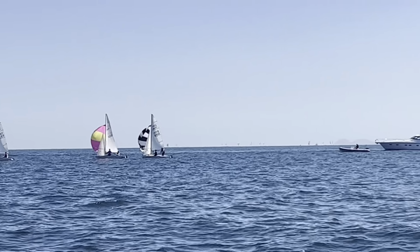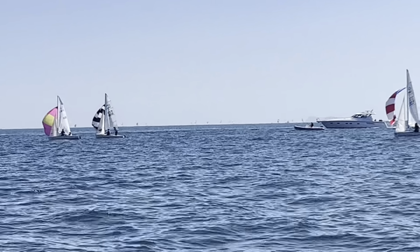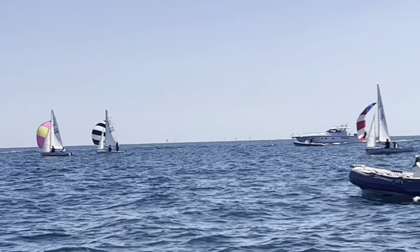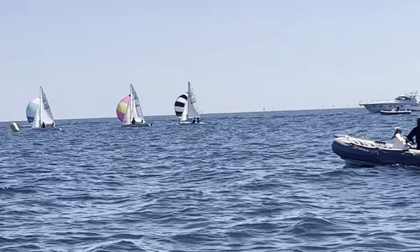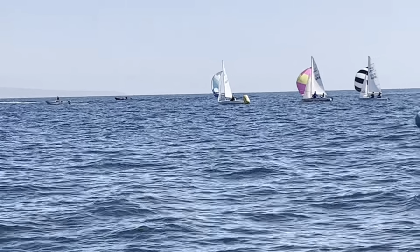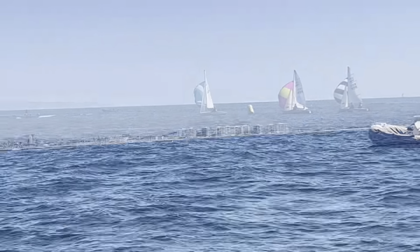Wow, gain of 2, 4, 5, 6, 7. Loki and Zach gained on Tom. Okay, so that's the theme of race 3 is downwind. And on the reaches, the swell is a big impact.